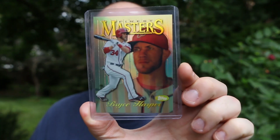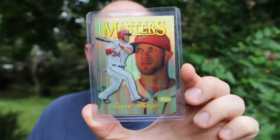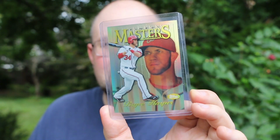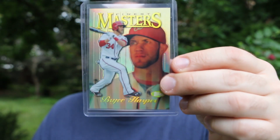This is the Finest Masters. This is from 2013 Finest. Bryce Harper Gold Refractor. Just an absolutely beautiful card. It is numbered to 50. Not sure it'll come up, but just a beautiful card. And these are really tough to find. I'll see them come up now and then, but usually they get out of my price range. I did win an auction on this one, but an absolutely fantastic card. They're awesome. I really like them. It's a throwback to some of the older Finest designs.